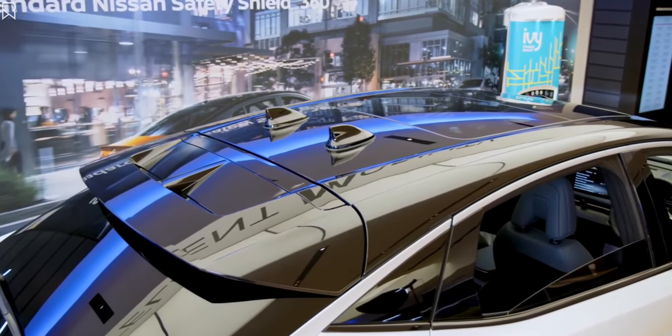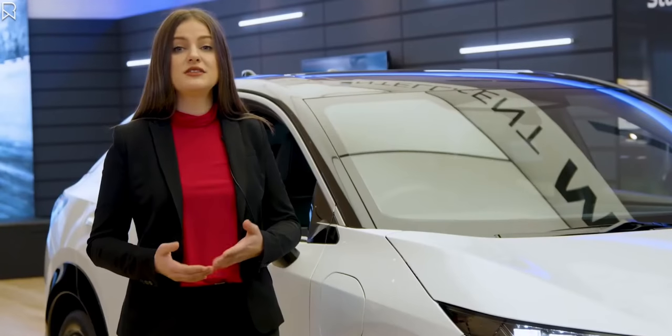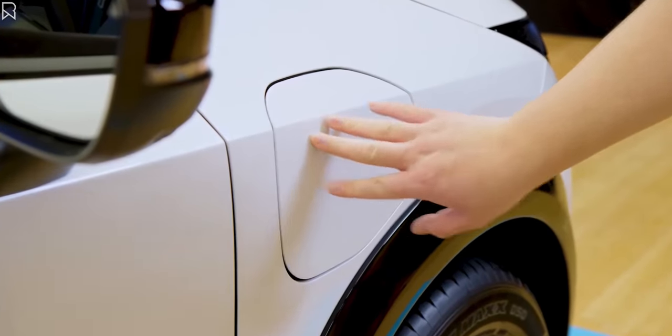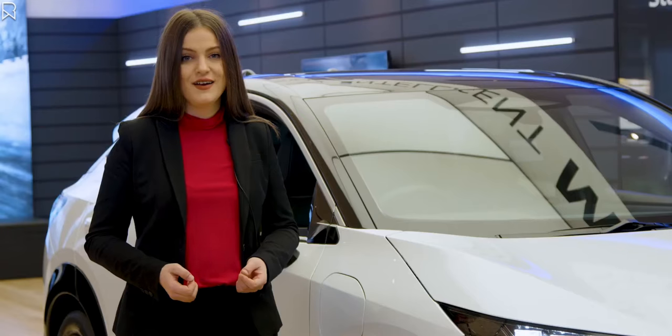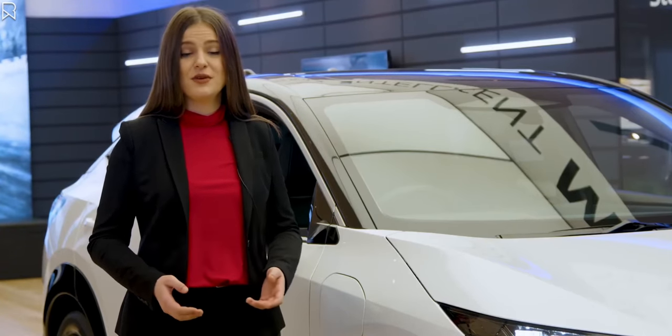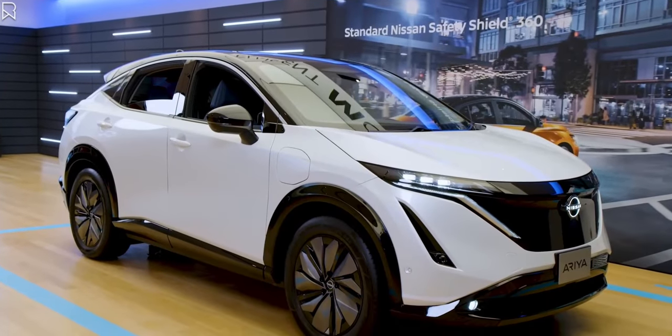metallic roof. When it comes to performance, the Ariya is offered with different battery and drivetrain options, resulting in power up to 389 horsepower, 442 pound-feet of torque, and a driving distance ranging from 329 kilometers up to 482 kilometers. We're going to take a closer look, starting with a beautiful and modern design.